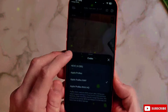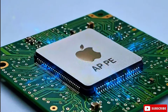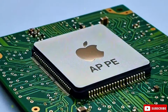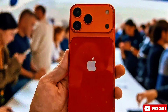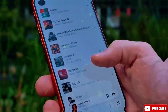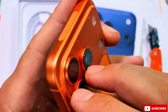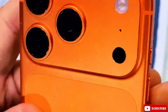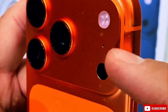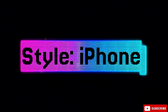Speaking of cameras, Apple is working on something big. Variable aperture on the main 48-megapixel camera. This means better control over depth of field, better night shots, and DSLR-style background blur. Amazing idea. But again, first-gen execution. Apple usually perfects their camera breakthroughs a year after introducing them. The iPhone 19 might be the true winner in this category.